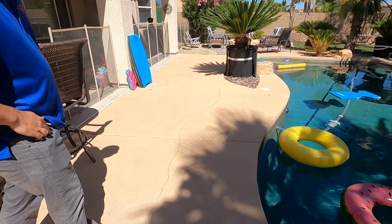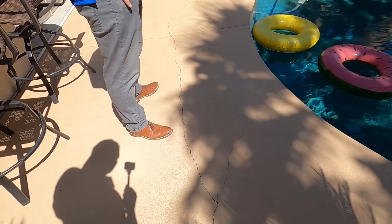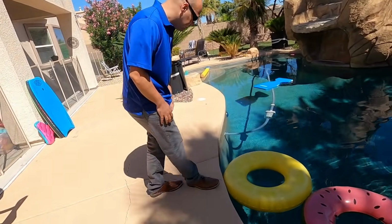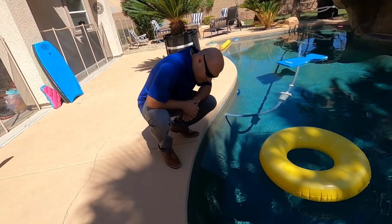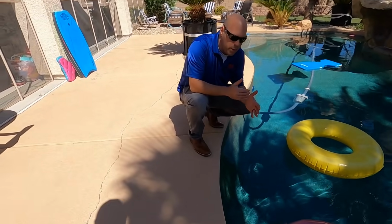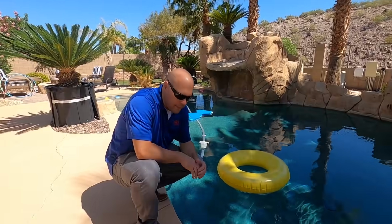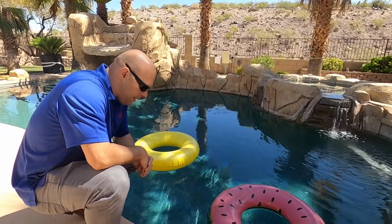So as you can see, we got cracks there. Yeah, I see that. These cracks can be caused by a couple different things. You think it cracked into the pool? I don't see any crack in the pool, but that doesn't mean that there isn't one. Typically the concrete will crack, but the plaster will stay. As the crack gets bigger, the plaster will separate, and that's what's going to happen.